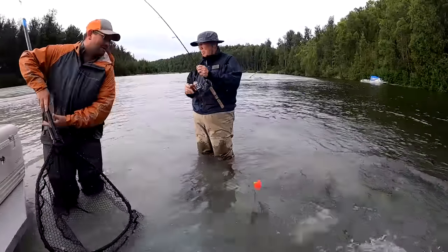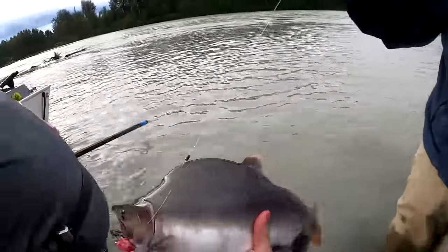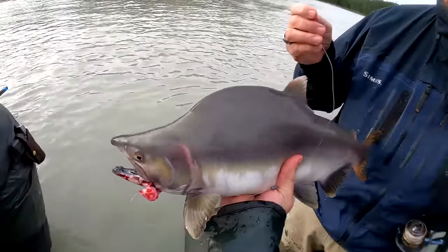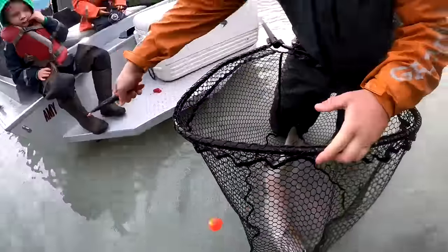Get that chum in the net here. And that is why they call them humpies. The big males get this hump on their back. Look at that beauty. That's about as big as pinks get. They don't get a ton bigger than that.